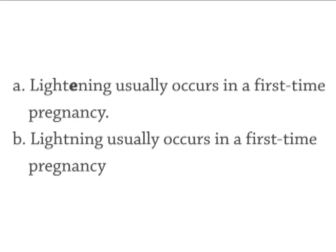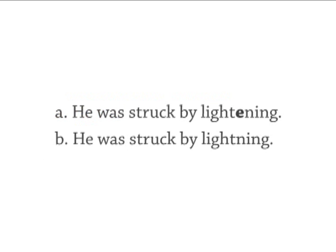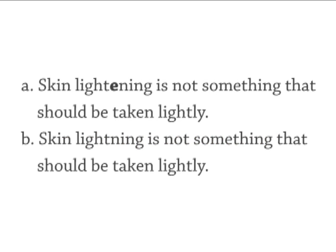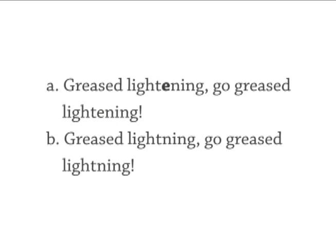Which is correct? Lightening usually occurs in a first-time pregnancy. A. He was struck by lightning. B. Lightning never strikes twice. B. Skin lightening is not something that should be taken lightly. A. Greased lightning. Go greased lightning.